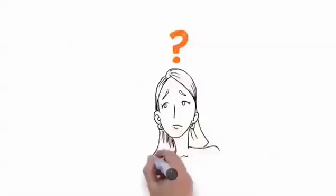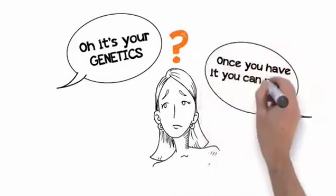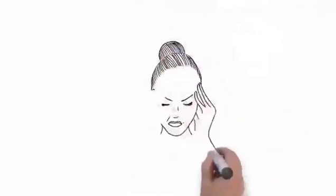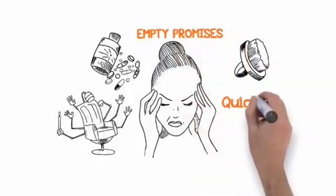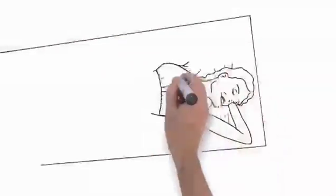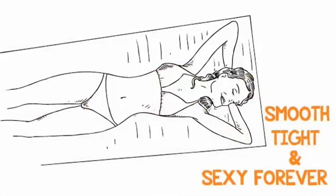You're extremely confused about cellulite. You've heard crazy things like, oh, it's your genetics, or once you have it, you can never get rid of it. Well, that's all wrong. You're deeply frustrated because everything you've tried has not worked. You're fed up with all the empty promises, the quick fix scams, and the sleazy treatment ripoffs. You want something that works now, and works quickly, and will allow you to stay smooth, tight, and sexy forever.